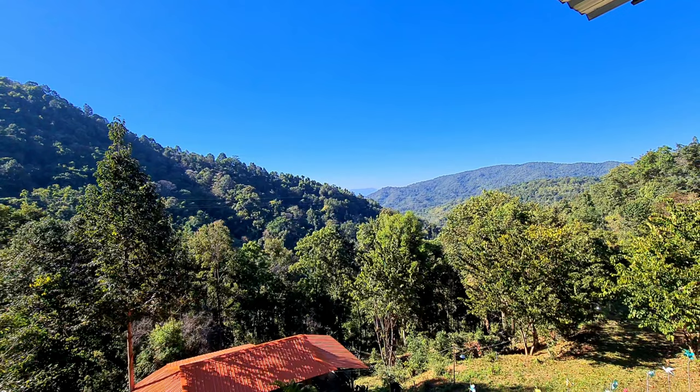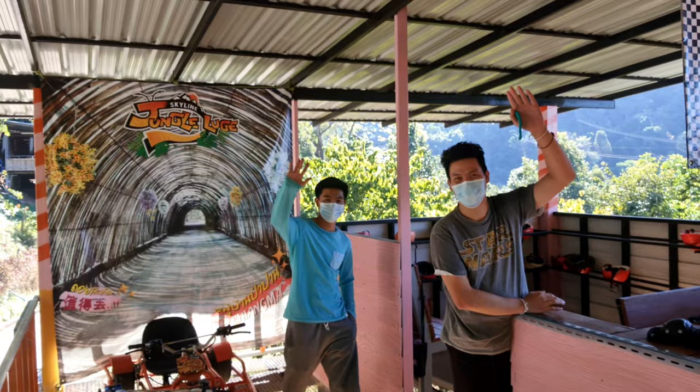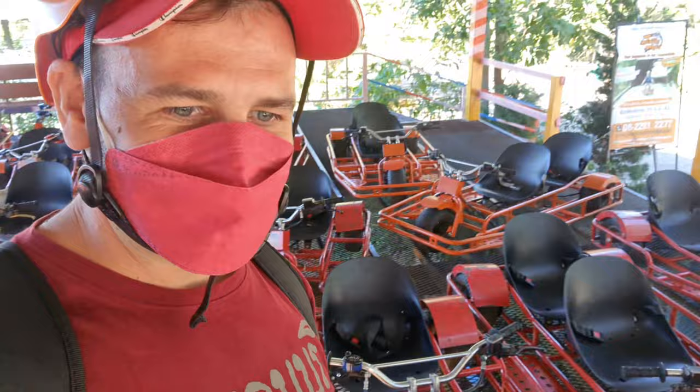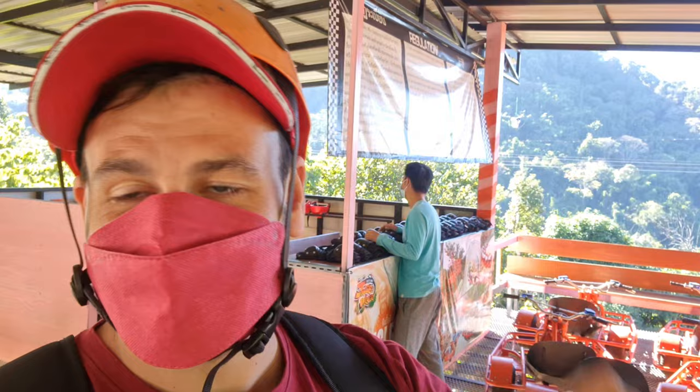Hey guys, second stop, we are here at Skyline Adventures. Here's the team. Wave guys! Hello! So, we're going to take one of these bad boys here and we're going down this road all the way, all along down the mountain for 2 kilometers. I'll see you at the bottom. Alright guys, wish me luck.